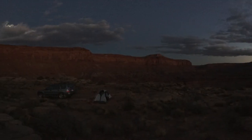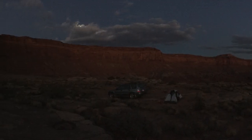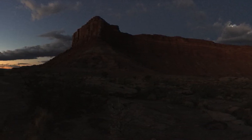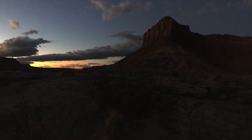And looking forward to another night of camping in the Red Rock Canyon country here before I head back up north tomorrow. That's all for now.